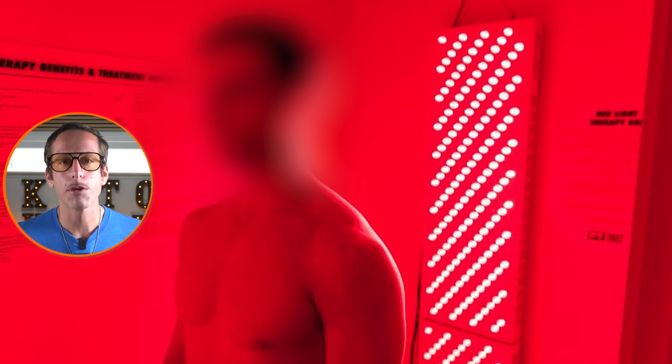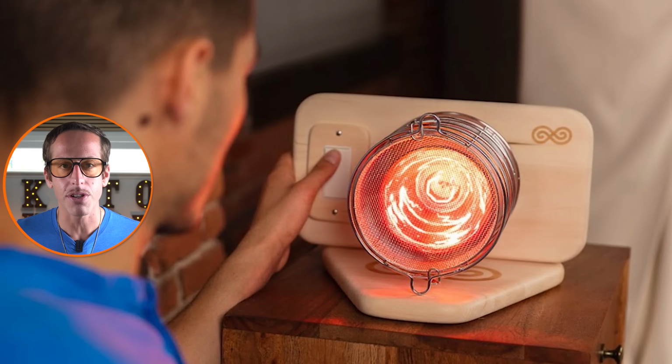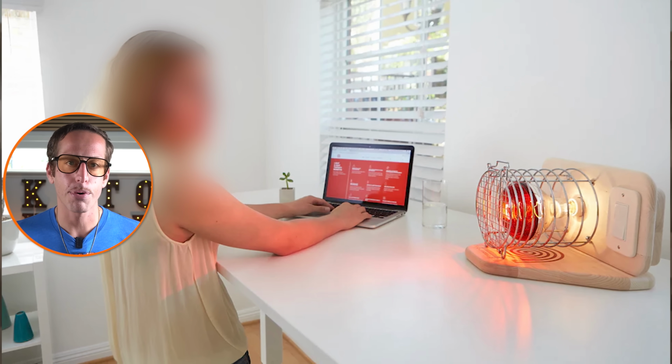The third biohack is photobiomodulation therapy, also called red light therapy. When you are exposed to red lights, especially when they come in different infrared, near infrared, and far infrared spectrums, it allows the red light to penetrate your mitochondria, creating that mitochondrial biogenesis, helps with inflammation, helps with collagen production, helps with skin tone, but also helps with burning fat. The recommendation for red light therapy is 10 minutes each side of your body, twice per day.